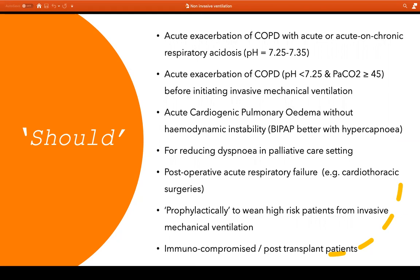Acute cardiogenic pulmonary edema without hemodynamic instability. In that situation, if the patient has associated hypercapnia, BiPAP is better than CPAP. Also for reducing dyspnea in palliative care setting, and for postoperative acute respiratory failure patients, specifically in cardiothoracic surgeries. Here we need to remember that most of the postoperative acute respiratory failure is because of basal atelectasis and collapse, and so positive pressure ventilation can help significantly.